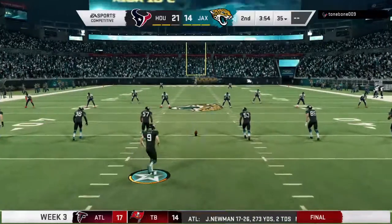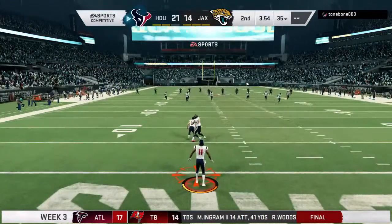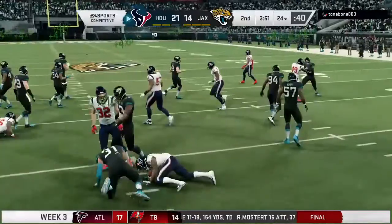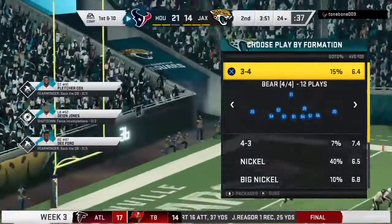Tucker now to kick it away following the touchdown. This will be taken in at the 1. And a pretty good return here. He'll be stopped just shy of the 25 at the 24-yard line.